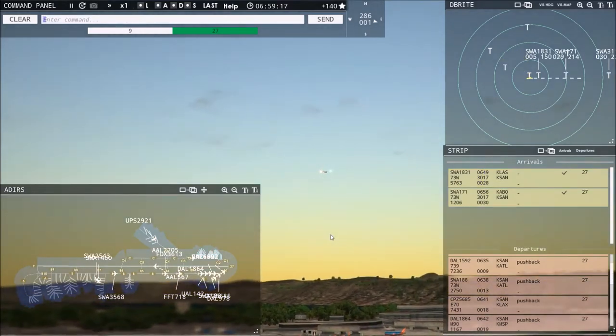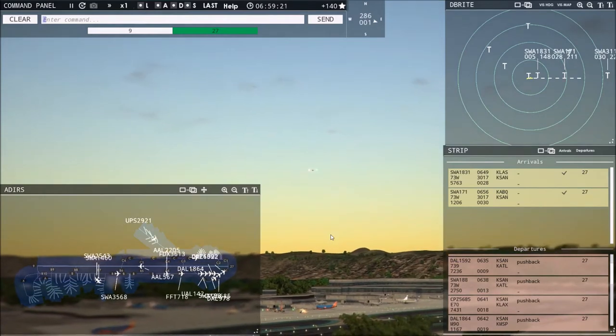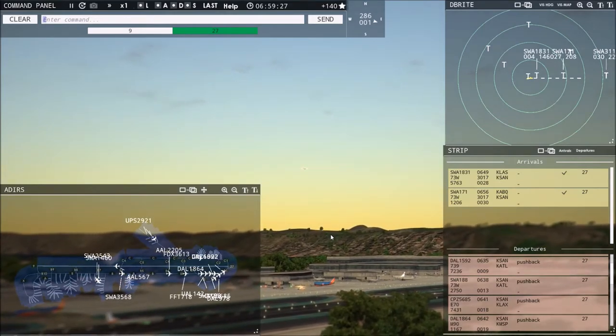Roger, good morning. Oh, that's going to be a problem if he doesn't get his butt turned and out of the way. He did not turn really as soon as he should have.